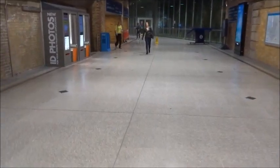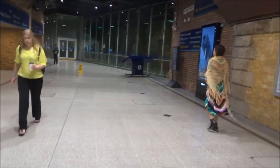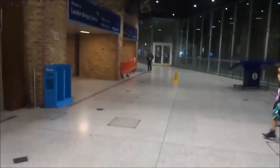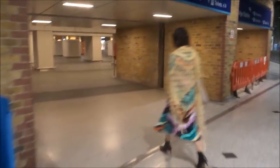So here we are in London Bridge. Reconstruction finished here about a year ago. I've not been here since they actually finished it all, so it should be interesting to go have a look. Let's try and find the new concourse. I think this might be it.